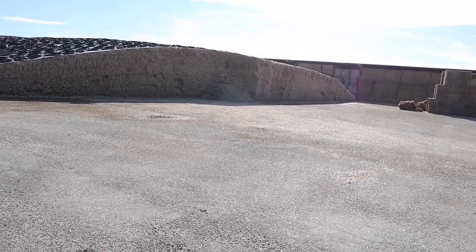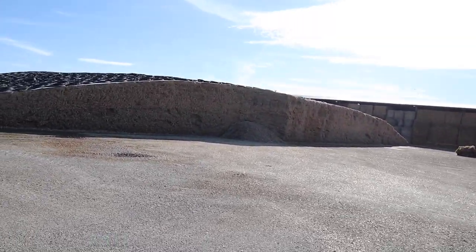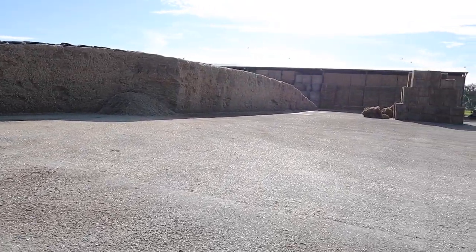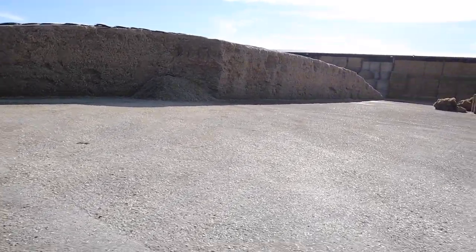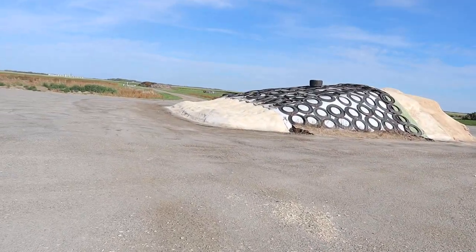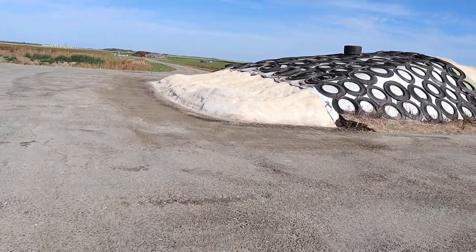This is actually the north side of our silage pile. I thought I'd show you guys that. We're feeding from this side now. We were feeding from the south, and when we started chopping silage, we opened the north side up and we'll start feeding the other way. And this is the high moisture corn pile here. We just opened that a couple hours ago.